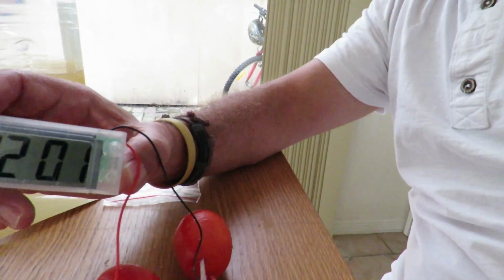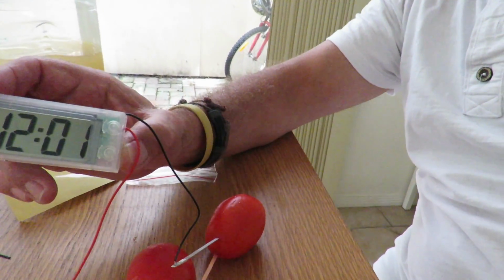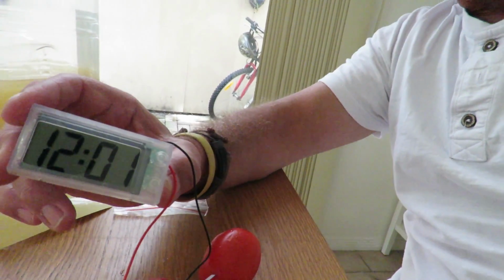I've got 2 clocks today. One's running on water and the other one's running on tomatoes. Now, again, I haven't adjusted the time, but who cares? That works. It's amazing.